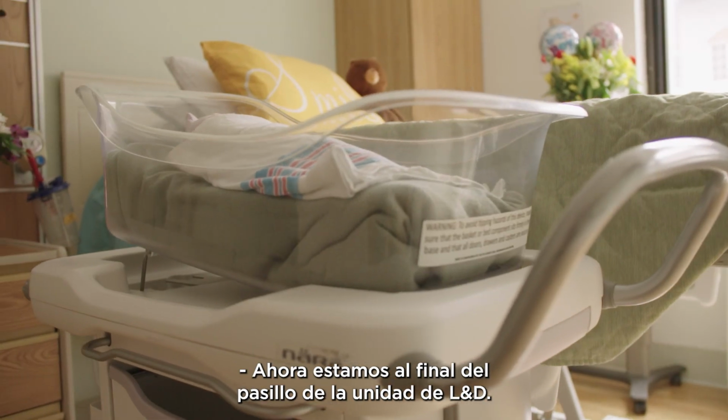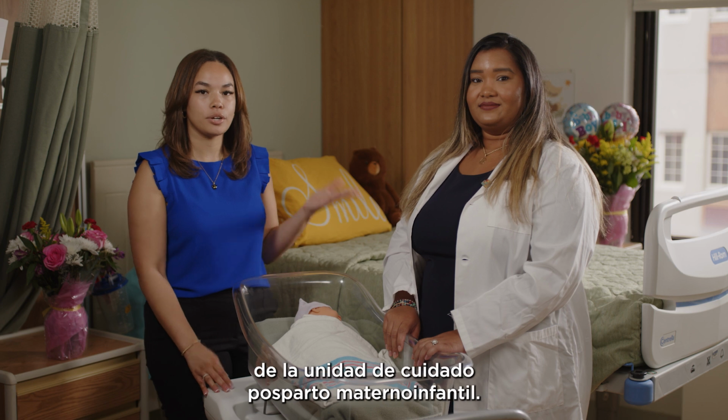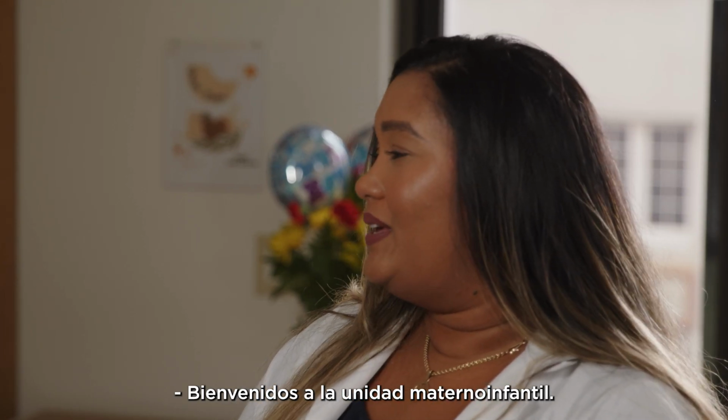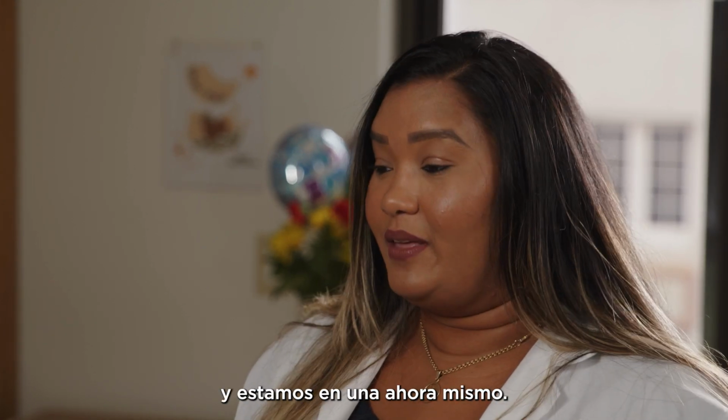We are now down the hall from our L&D unit. Here in front of me, we have Ronnie, who is our clinical nurse manager for our mother-baby postpartum care unit. So welcome to the mother-baby unit. Here we are a 23-bed unit with private rooms, and we are in one of them right now.